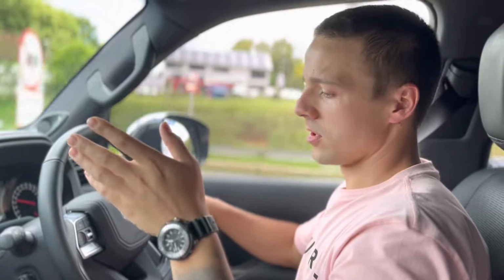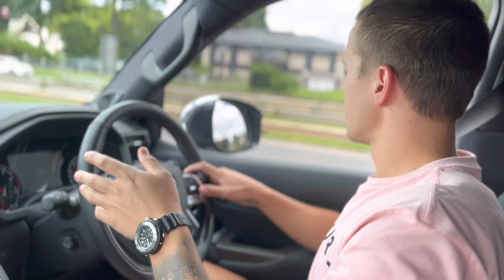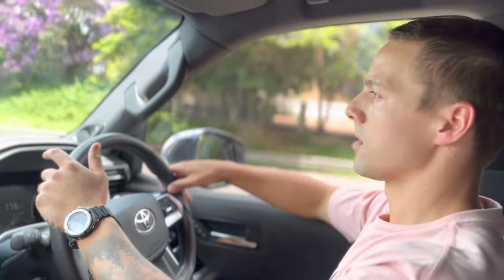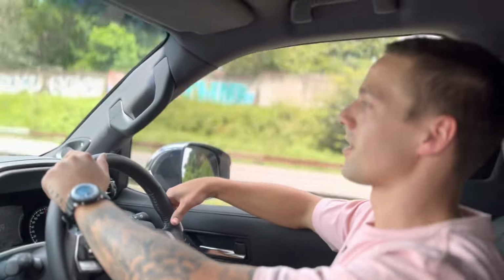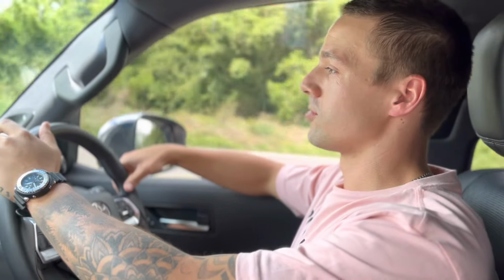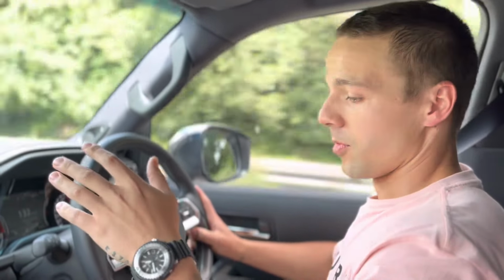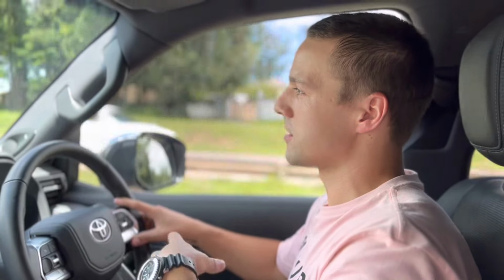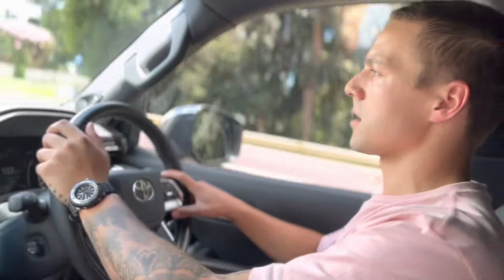Okay, so we're going to do the small acceleration test on the normal mode, standard mode. So we're off comfort. This is supposed to be normal. Okay, so that got to a fairly decent speed fairly quickly, and that's just the normal mode. Let's go to sport. It says sport S, and then there's a sport S plus, so I don't know if it's sport plus. Okay, so let's feel what sport feels like.